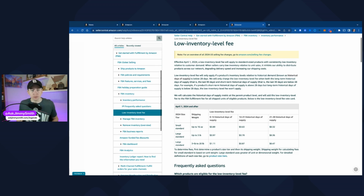What they're going to want to do, in my opinion, is look at an ASIN and say, this thing needs X amount of inventory, and it needs to have this much across our fulfillment network. And if it doesn't have that, then we're going to increase the fees at the ASIN level for every seller. I hope that that's the case, because then it is more predictable for us as sellers.